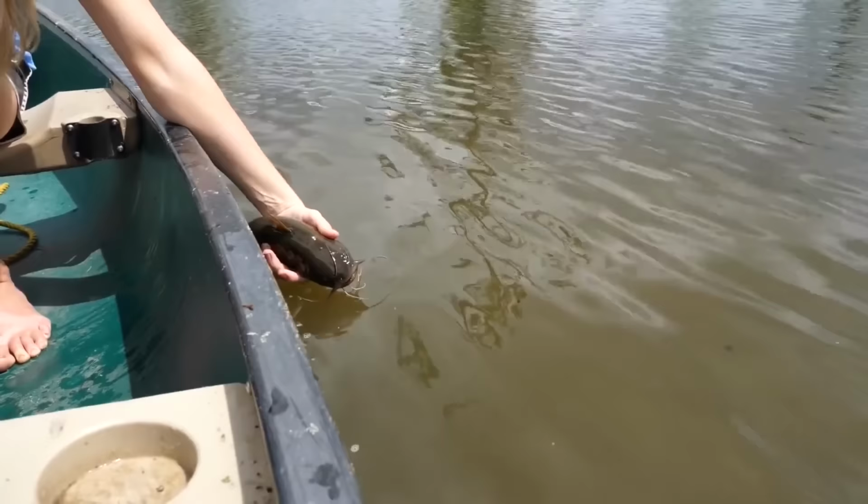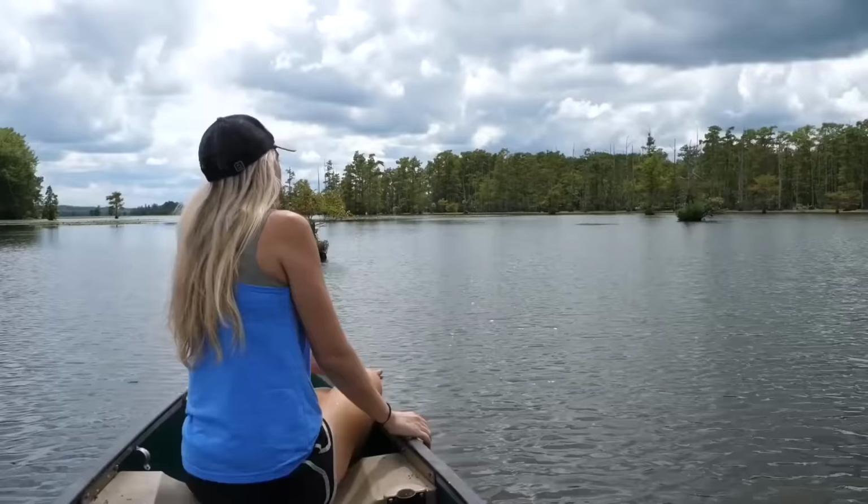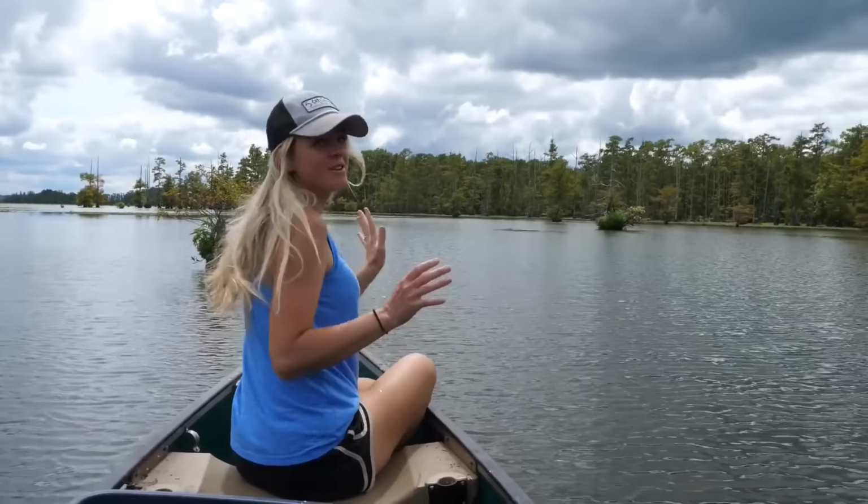Victory. Good job. Number two. Okay, we just found one of our noodles way, way out there, and so we're going to go chase it. Hopefully there's a big fish on it. Yeah, I think that fish traveled further than the first catfish we caught. Let's go get him.